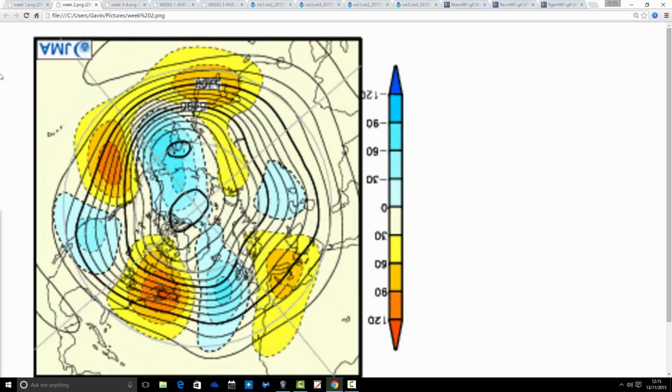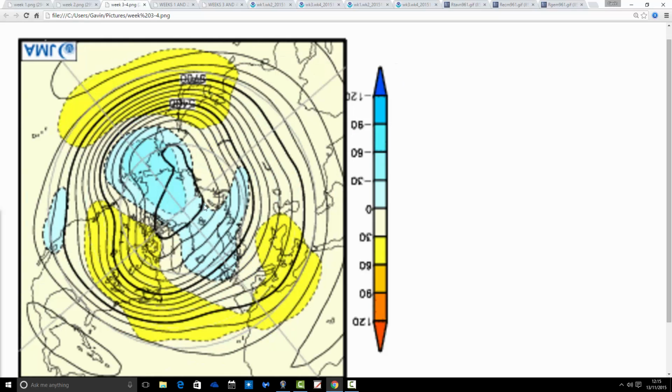The next weekly period also reflects this, with low pressure again to the west and southwest of us, and a ridge of high pressure going a little bit further to the east, but the flow is still generally quite mild. It certainly doesn't look like a particularly cold flow with that one, but again, I'm going to show you some charts from the shorter-range model in a moment.